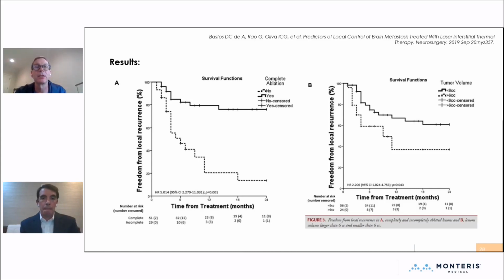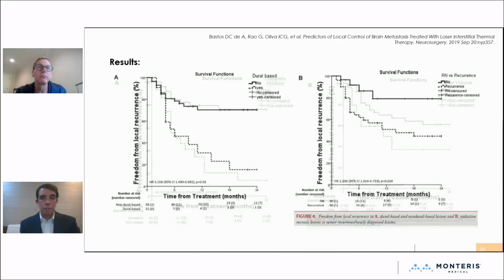And this slide shows the survival fraction of patients looking at 2 key variables. On the left, you see complete ablation. Patients who had complete ablation had a longer time to recurrence. And on the right, this is showing that patients with smaller tumor volumes, specifically less than 6 cubic centimeters, had longer time to local recurrence, again suggesting that these smaller tumors with a greater extent of ablation had more complete lesion control. This one shows 2 additional variables.